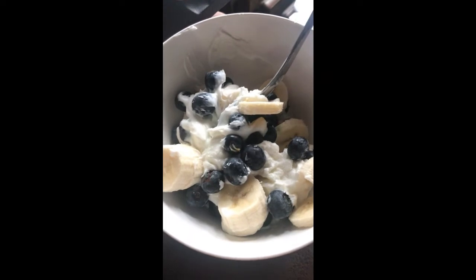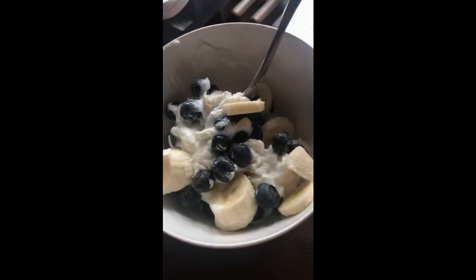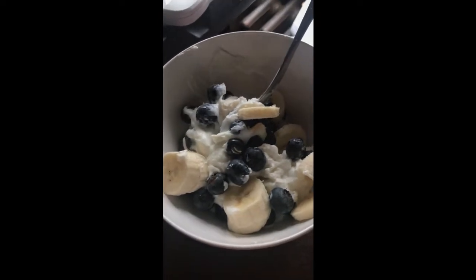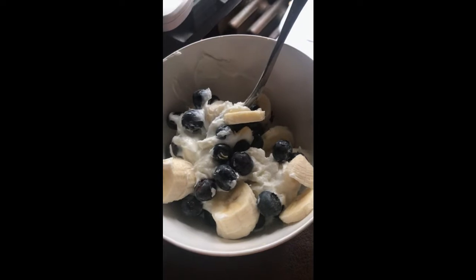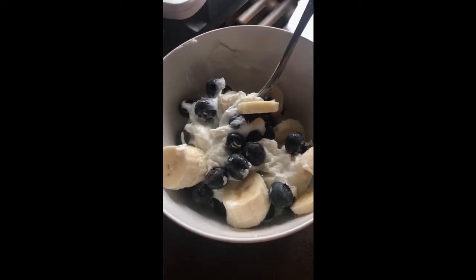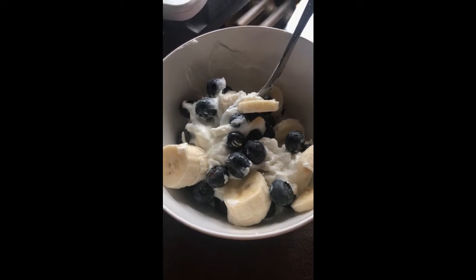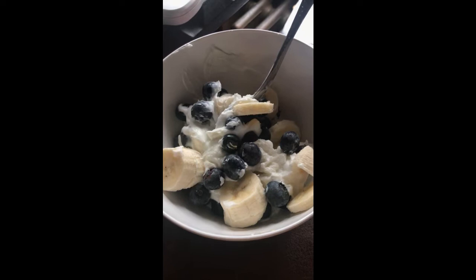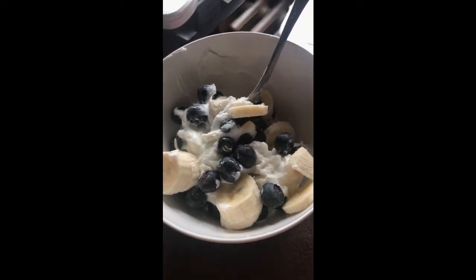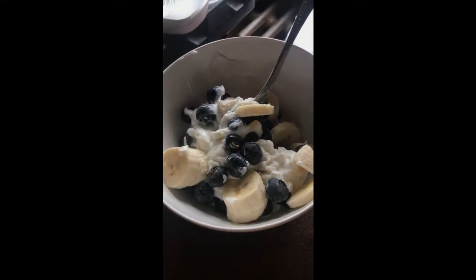For breakfast today, actually, it's well past lunchtime, and I'm just eating my breakfast. I have 177 grams of my non-fat Greek yogurt that I made, 0 points. 61 grams of blueberries for 0 points, and my banana only weighed out at 87 grams. It's all 0 points. Plus, I'm having my 2 cups of coffee, so 2 points for my coffee. 2 points for breakfast.